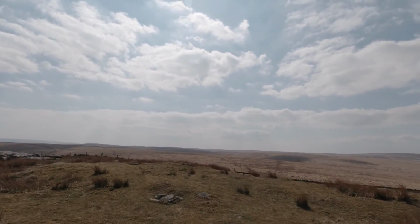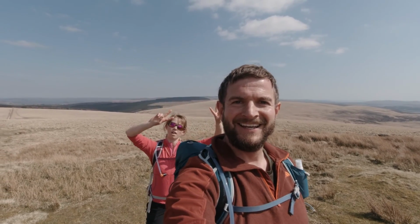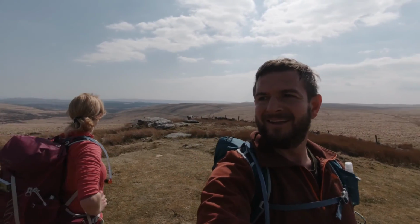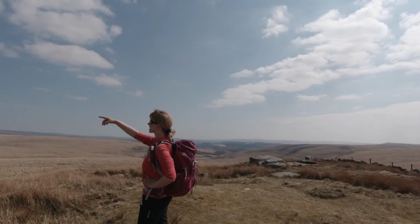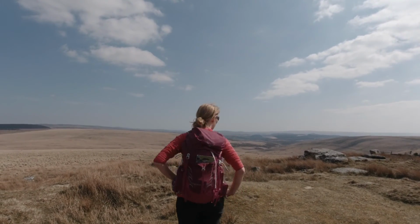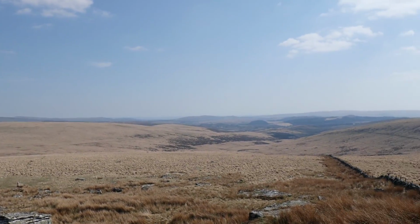Wow. It must be the cairn stone, I presume. This is Sittaford Tor, 538 metres. What a beauty. Great views over Dartmoor as well. This is absolutely stunning here. We could make our way to that circle, I reckon. Down there. So this is our highest point today. Sittaford Tor is our highest point.